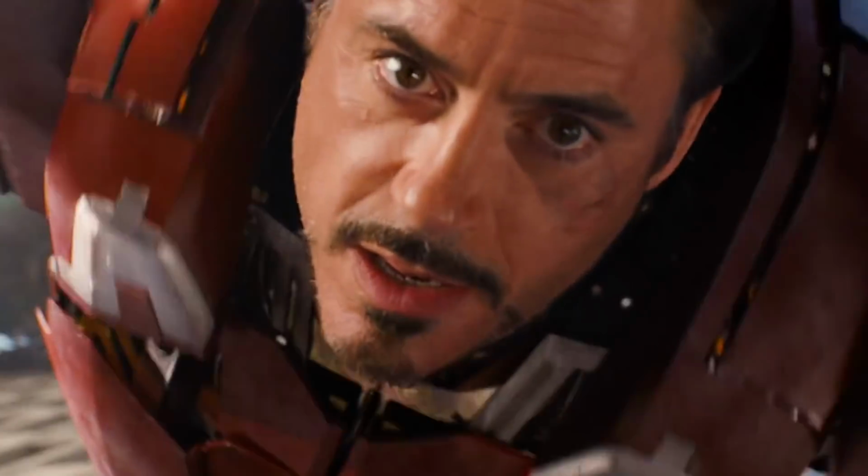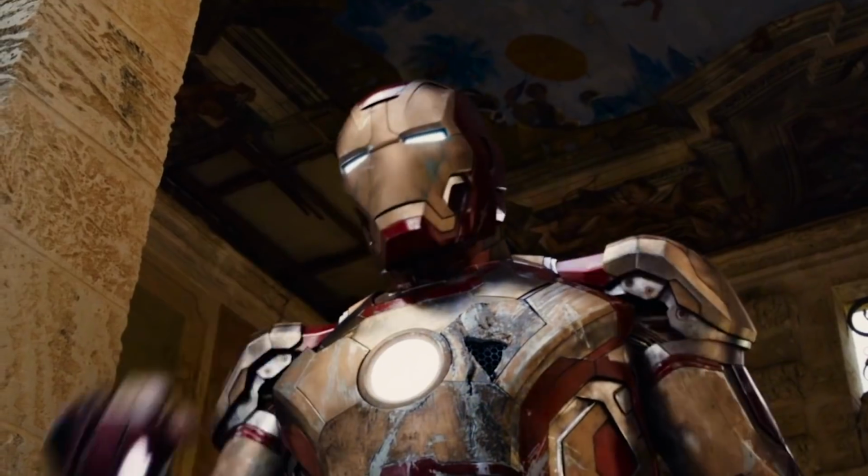Tony Stark always has such nice suits, but could Tony have had better suits? What comic book suits could have helped Tony in the MCU?